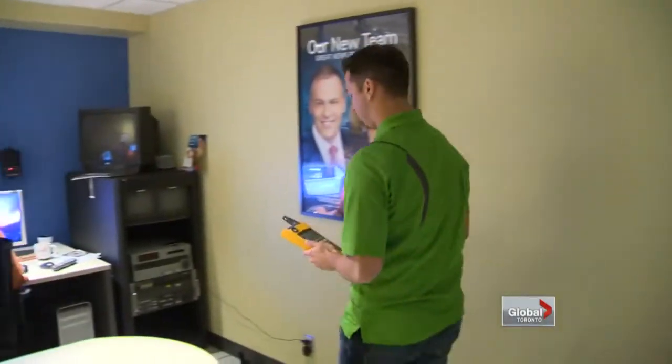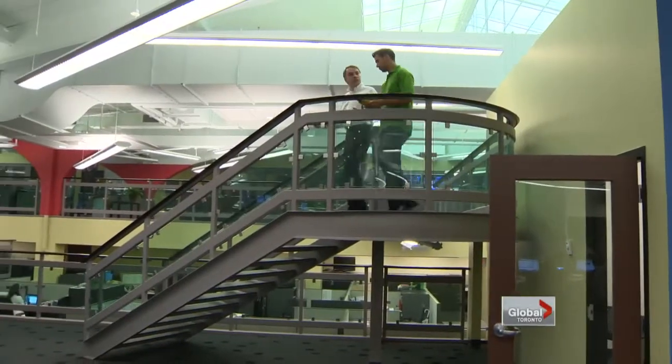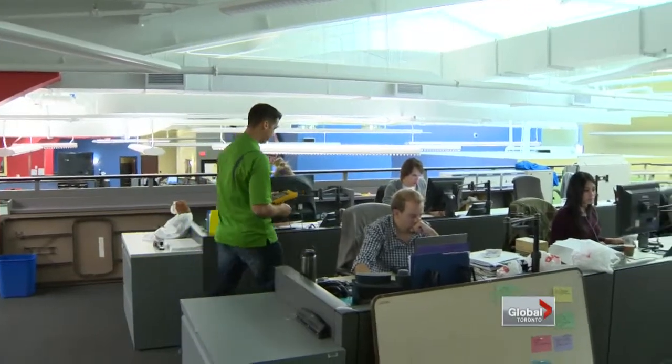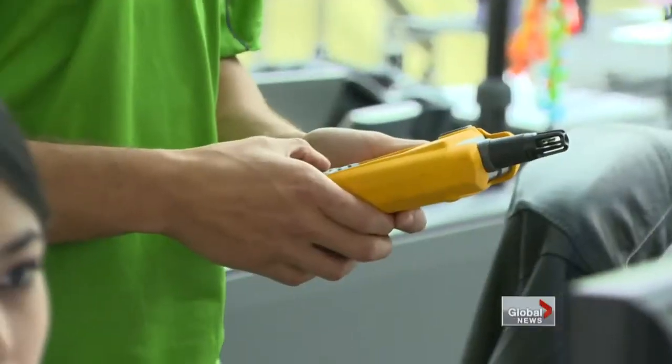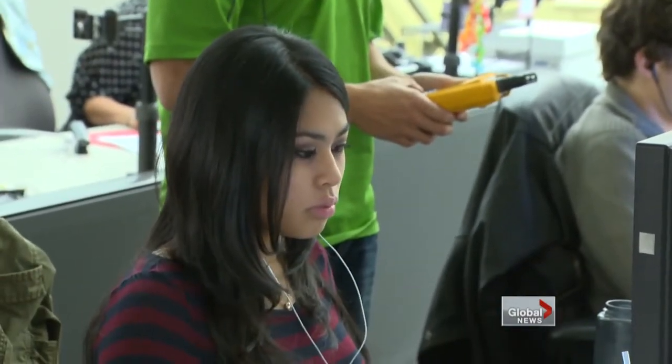We're just going to check some levels in the editing room here where someone's doing some work. We work in an old building that was extensively renovated a few years ago. We're here in the 16:9 area. In open areas like this, the numbers are well below 700. People here should have no problem staying alert and awake. If not, at least you can't blame the air.